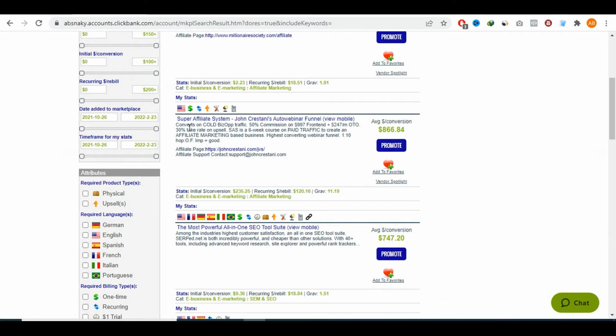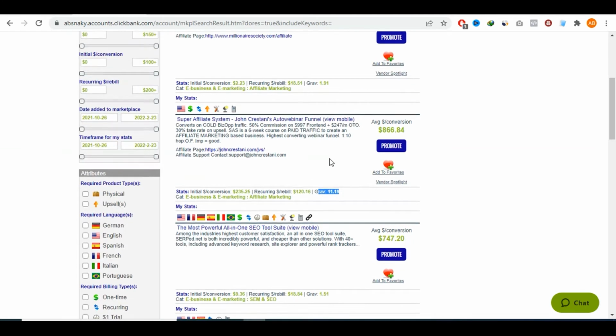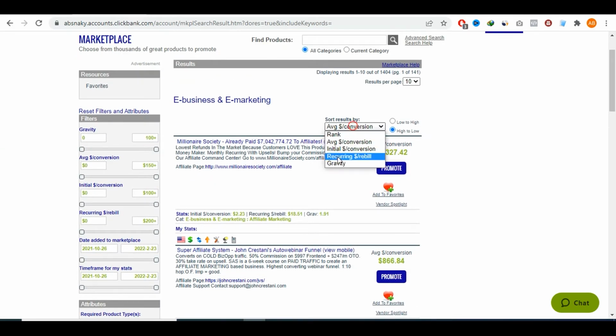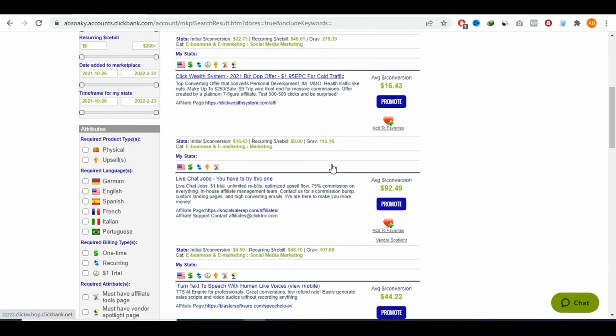There's also Super Affiliate System by John Crestani. You would get paid $866 per sale, and as you can see, it has a gravity of 11. So there's only 11 affiliates making money promoting this right now. So it is not hugely popular, but you can sort the results based on whatever you want. So let's say we sort this by gravity again. So this would be the best product to promote in this particular niche at the moment because it has a good gravity score and the average conversion is not bad at all, around $40 per sale. So you can pick this product.